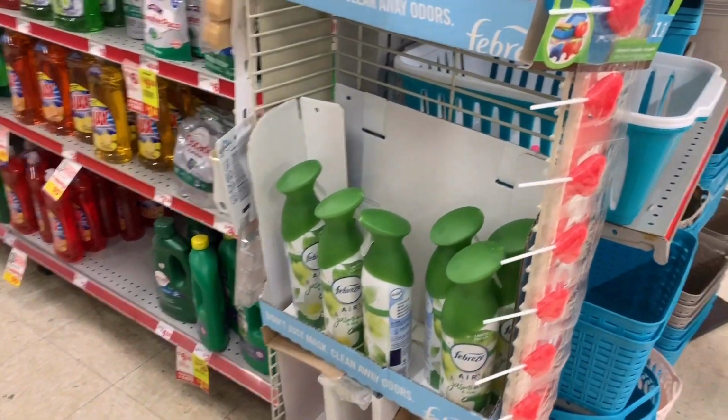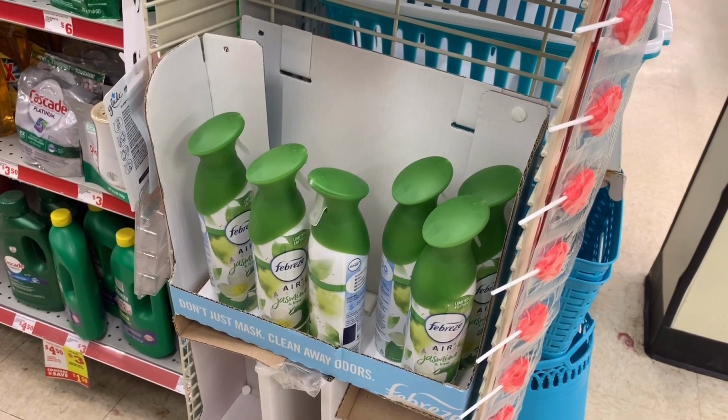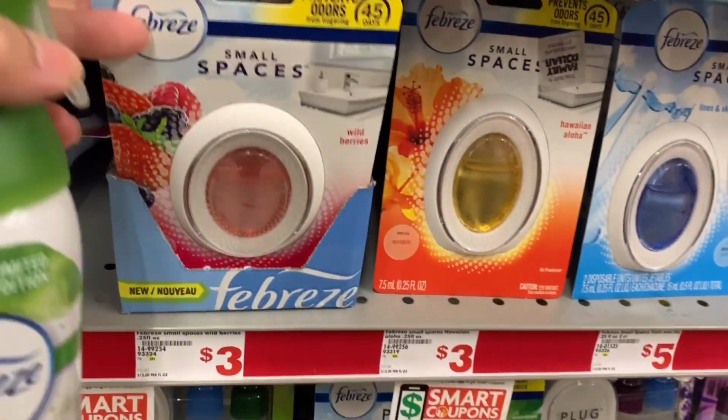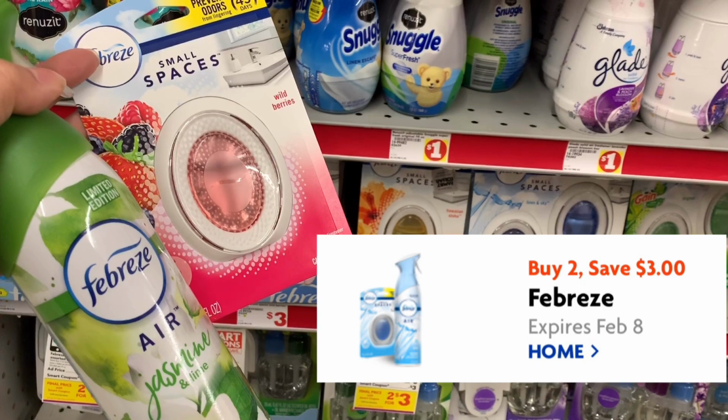And for our last items we're gonna grab is our Febreze item. Remember, you can mix and match with the air freshener in the small space. This time I'm gonna grab one each, so I'm gonna grab one Febreze air freshener and one small space. They are $3 each. We have that buy two save $3 digital.